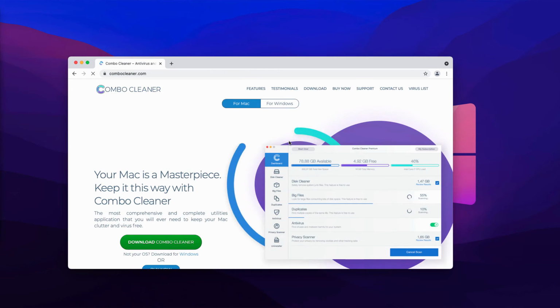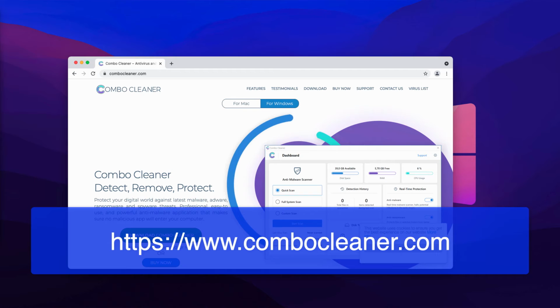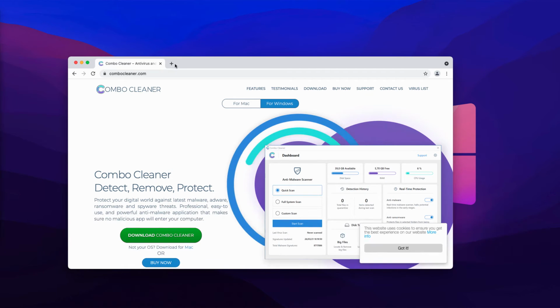I also recommend that you additionally investigate your computer with Combo Cleaner antivirus, and the best place to get it is on the page combocleaner.com. So download the software, install the application, and start checking your system with its help.